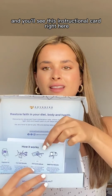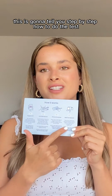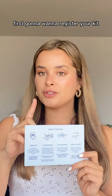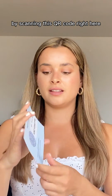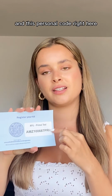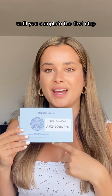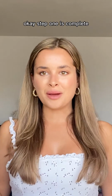Okay, so first open up the box and you will see this instructional card right here. This is going to tell you step by step how to do the test, which is super easy. On the back, you're going to get a referral code. First, you're going to want to register your kit by scanning this QR code right here, logging in all of your personal information and this personalized code right here. Remember that you cannot send in your samples until you complete the first step. Okay, step 1 is complete.